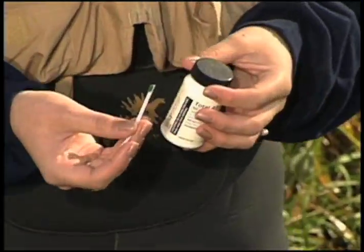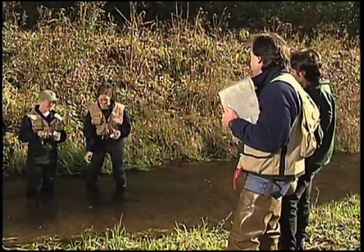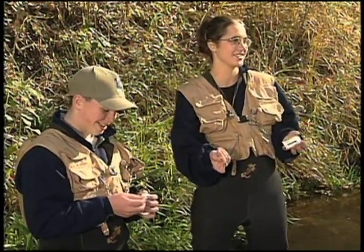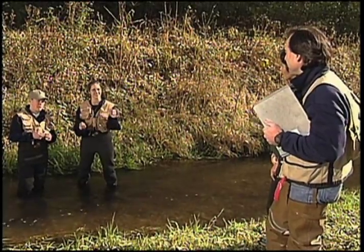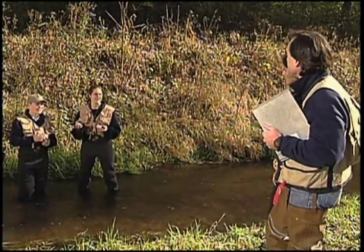Aaron and Casey, what's it like doing this testing? Is it pretty easy to do? Yeah, you take the piece of paper, you put it in the water, and you wait for it to change color. You count for a certain amount of time and wait for it to change color, and then look on the bottle and compare it. Does it take very long for it to change color? 30 seconds. Mine, 30 seconds.